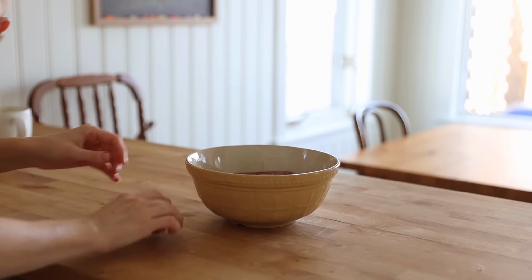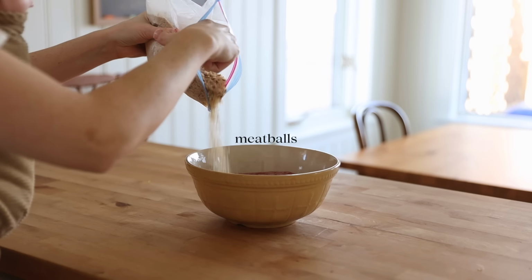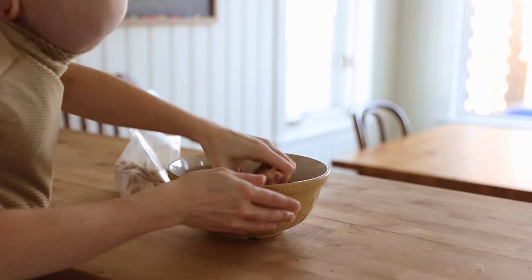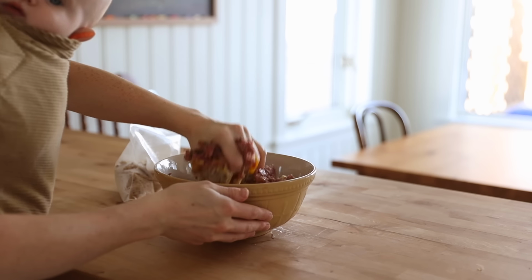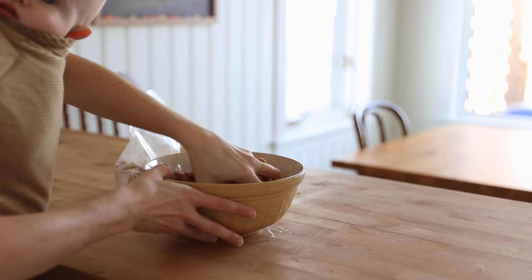And then I decided, because she needs a little bit of protein, I was gonna make some meatballs. Now, I don't have a recipe for this. Whenever I make meatballs, I just kind of throw stuff into the bowl. So we've got some ground beef, we've got an egg, and some sourdough breadcrumbs I had in the freezer. And then I added some seasonings.